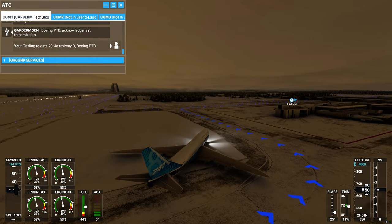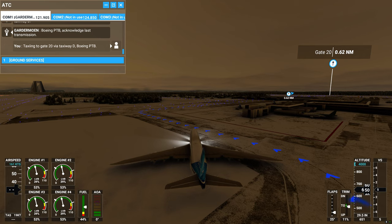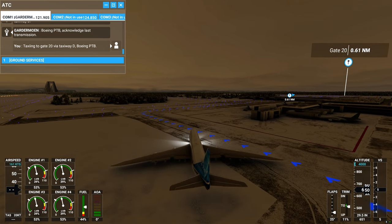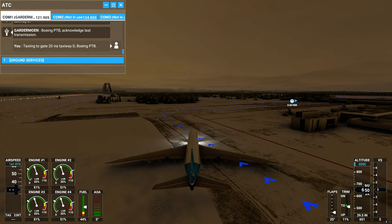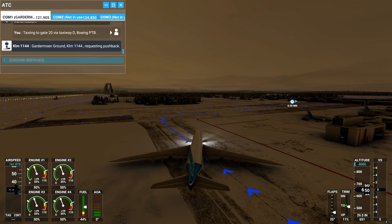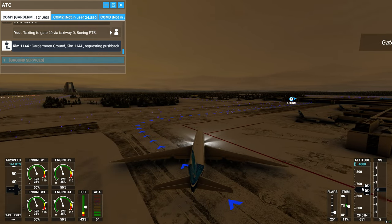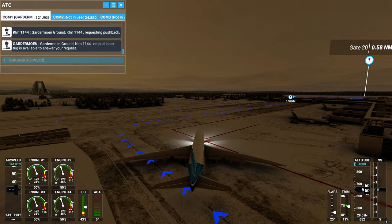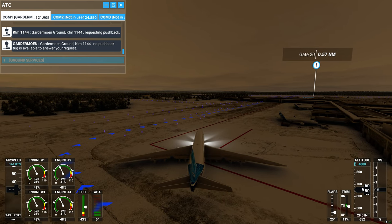Now, where does this want me to go? Because it's directing me through the airport building. I'm pretty sure that's not a healthy thing to do. So why? Gardermoen ground, KLM 1144 requesting pushback. That's what's requesting pushback. So why is it directing me through? Gardermoen ground, KLM 1144, no pushback hub is available to answer your request.